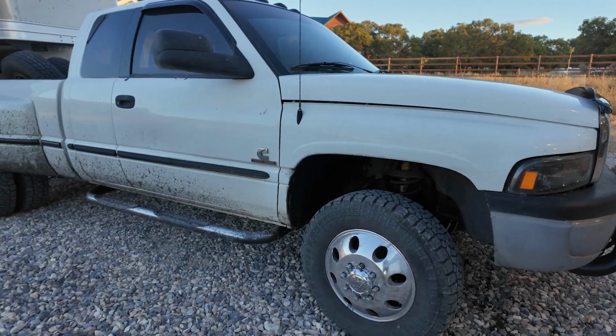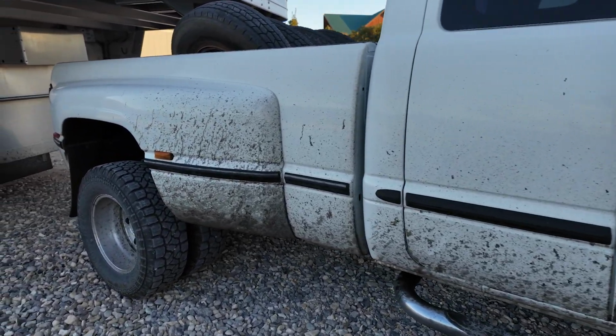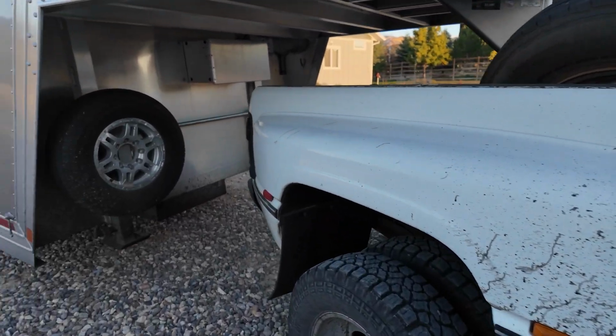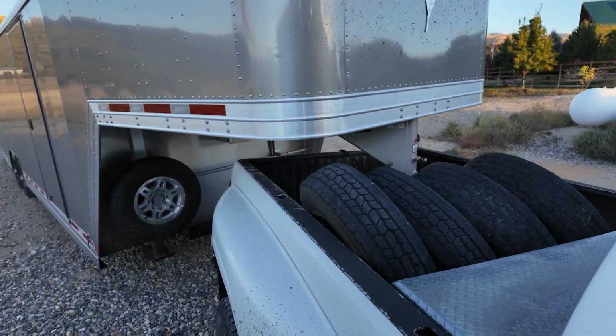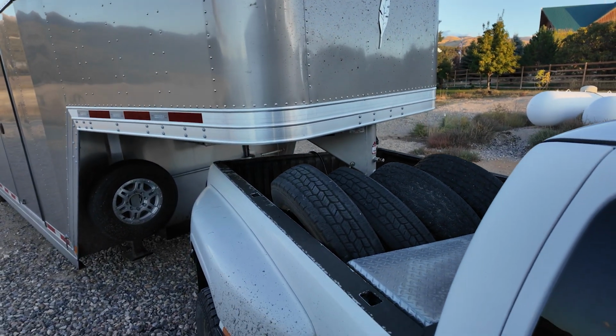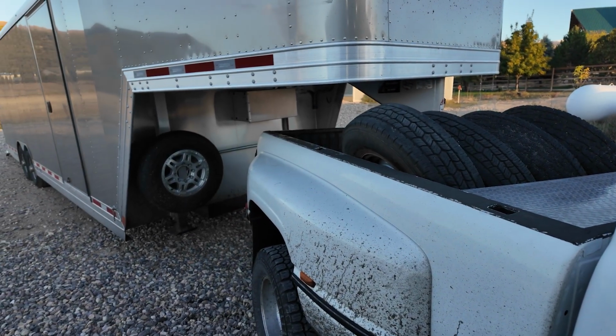Well, we made it home late last night. Luckily, no issues on the trip. Well, besides the oil leak, let me show you that. The truck at this point looks like a two-tone truck. There it is. It is definitely drenched in oil. Some got back here under the trailer, but the trailer definitely got dirty anyway. So we're gonna have to give the trailer a really good detail, get it looking new again.